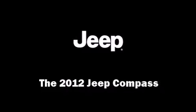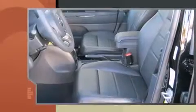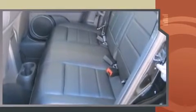Experience driving perfection in the 2012 Jeep Compass. Under the hood, you'll find a four-cylinder engine with more than 170 horsepower, providing a smooth and predictable driving experience.